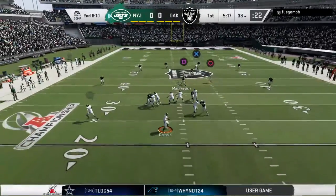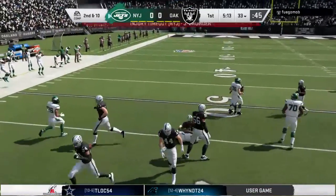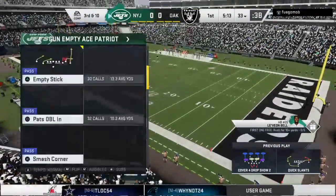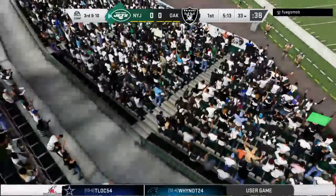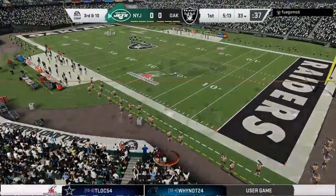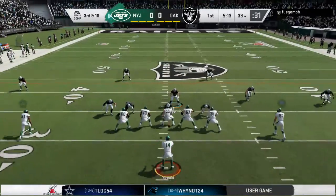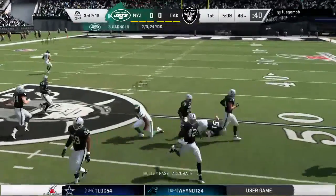Looking to throw on second down. Darnold. And this one incomplete. Too much contact to hold on to that one, and it's third down. They come up to the line now facing a 3rd and 10 after the incompletion. Darnold from the gun. It's caught by Herndon.